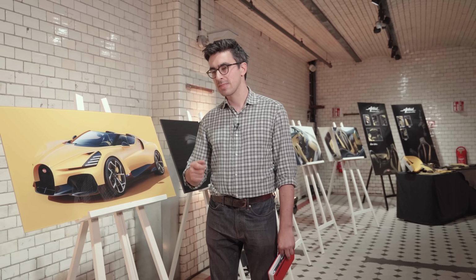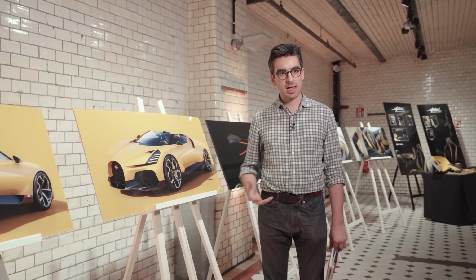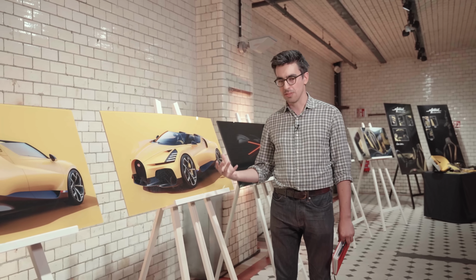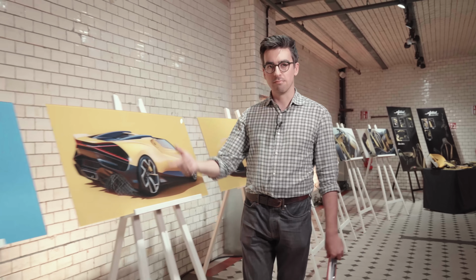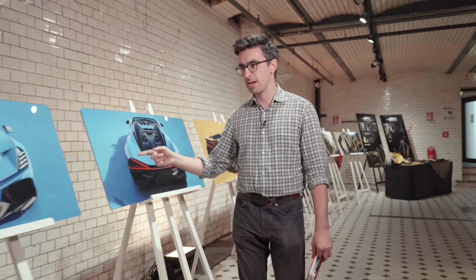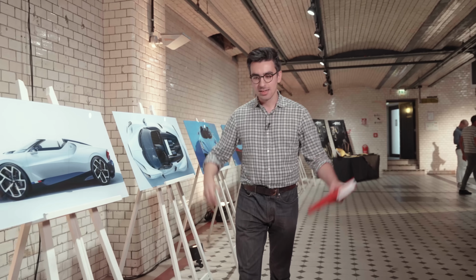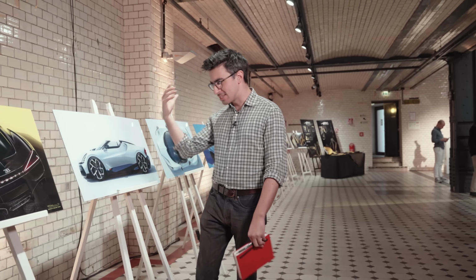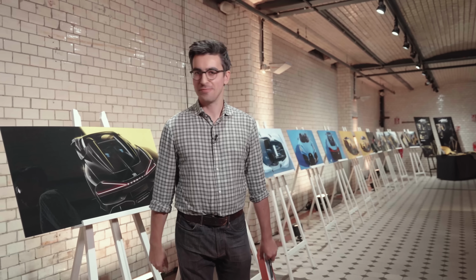But actually, Mr. Bugatti's favourite colours were yellow and black, and so they really want to go to town on that with the Mistral. Of course, if you don't like it, you can obviously get it in blue as well, or white. Well, really, any colour that you want, because it's a Bugatti after all. It's all about you, providing you've got enough money.